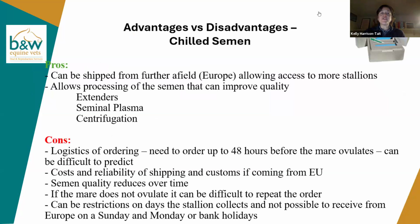So advantages of chilled semen: it can be shipped from further afield. So often we receive chilled semen from Europe, and this allows access to more stallions on the continent. It also allows processing of the semen that can improve quality, as I've just said: centrifugation, removing seminal plasma, or sometimes adding seminal plasma from a more fertile stallion can also improve it, and using extenders as well to improve the longevity of the semen.